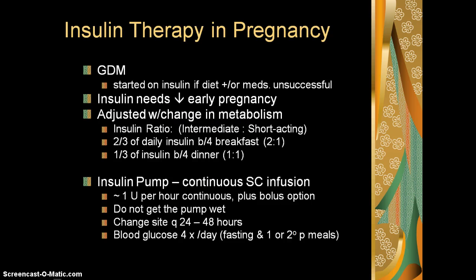The woman with gestational diabetes may be started on insulin if diet or medication therapy is unsuccessful. Insulin needs, as I said, will decrease in early pregnancy, and then as her pregnancy continues, her insulin needs will be adjusted as her metabolism changes. So the insulin ratio you see there in parentheses, her intermediate acting to short acting regular insulin. Typically the woman will have 2/3 of her daily insulin before breakfast, a 2-to-1 ratio insulin mix, and 1/3 of her insulin before dinner, 1-to-1 ratio.